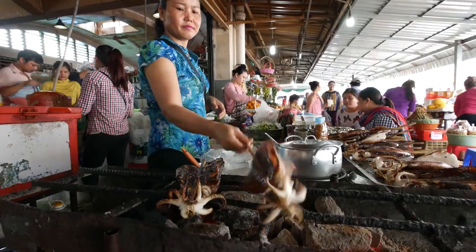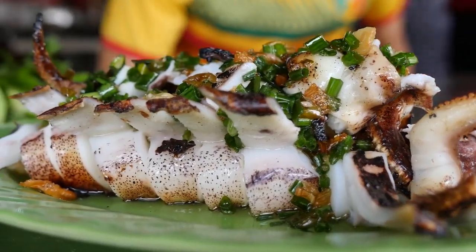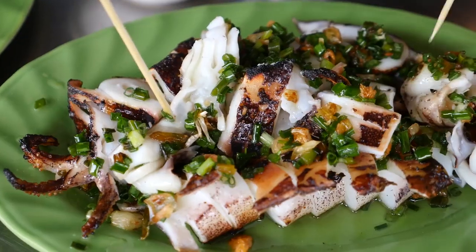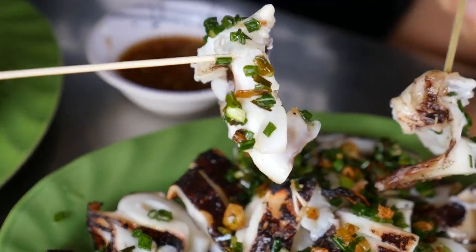You gotta see the caramelized edges of that squid. It is a beautiful, beautiful thing. This looks unbelievably good. A big plate of grilled squid, a giant squid. That squid is huge.